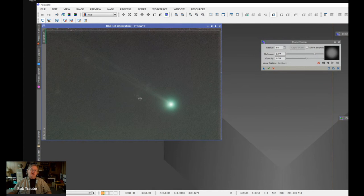I'm going to increase that a little bit higher, increase the radius a little higher. And I'm just going to gently try and remove some of those background images, some of the stars that didn't get deleted. This is a little tricky because it's close. But I can do it. This one's tricky. Now let's get rid of this one.